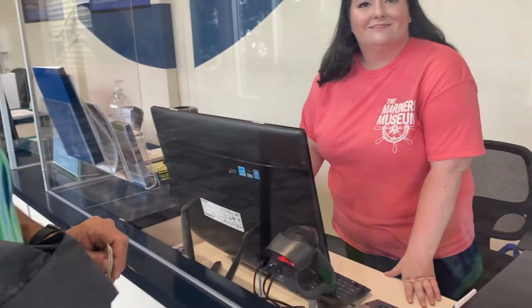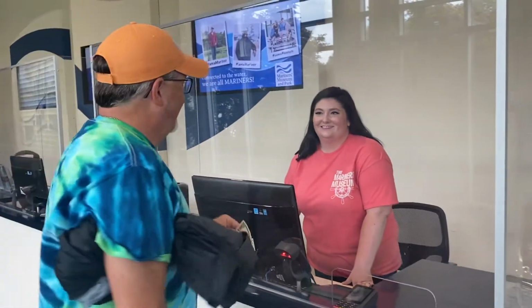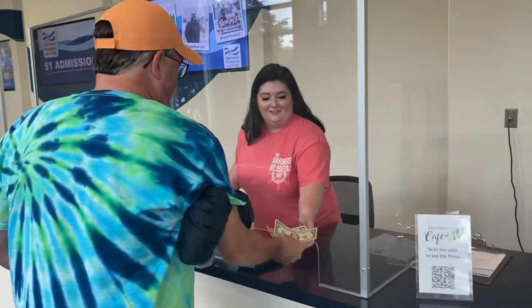This is the cheapest museum we've ever been to. This is the best value for your money museum. Okay. It's $1 per person. All right, let me get you your ticket.